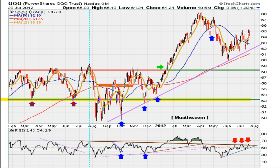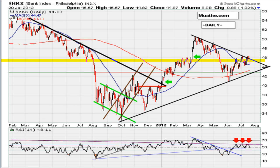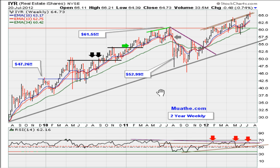Take a look at the QQQ. Again, same scenario as the Nasdaq. We have a triple top on the RSI right there. That's a sell signal as far as I can tell. Take a look at the banking index, the BKX, the RSI, not only forming a triple top there as a sell signal, also you see that the price hit that declining price channel top line and pulled back. Again, another sell signal.